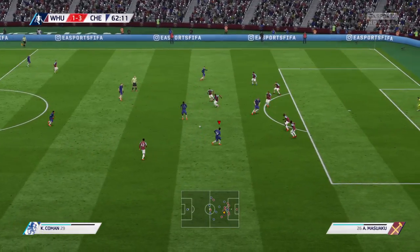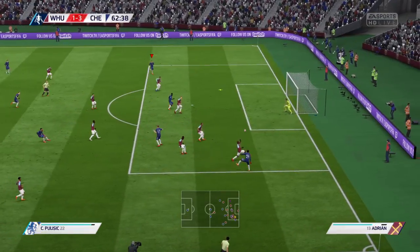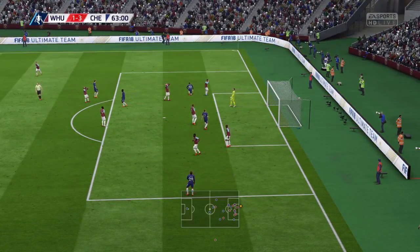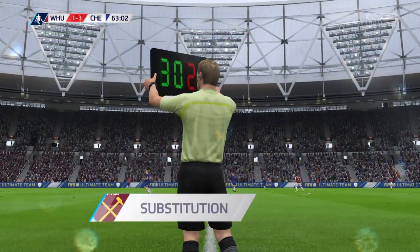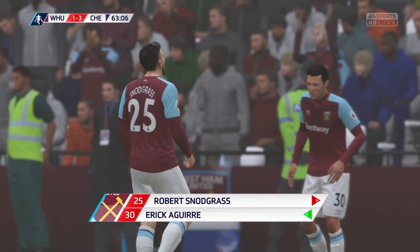Keita. Coman. Put into the middle. Oh, that would have looked great if it had flown in, but in the end, it didn't fly very close at all.